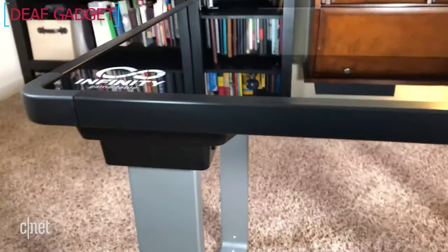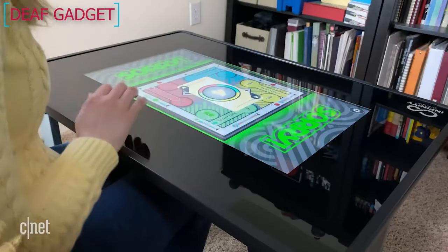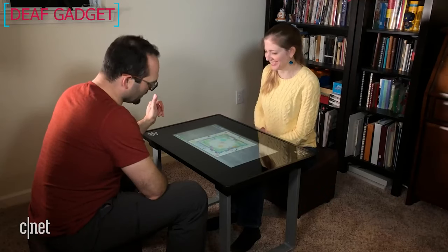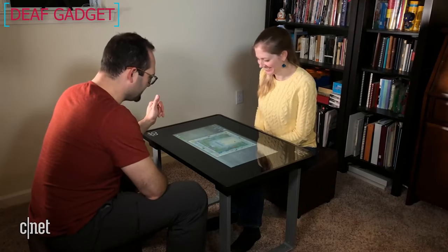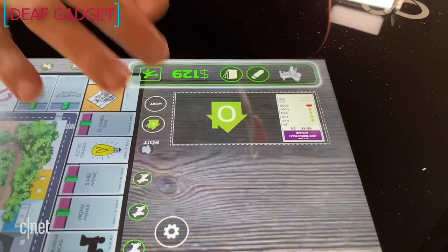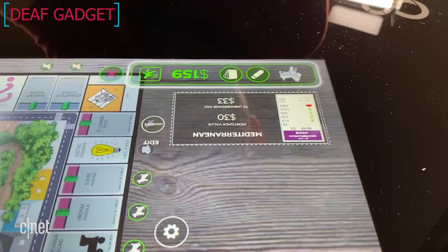You make a giant tablet with legs, you load it up with a bunch of well-known tabletop games, and gather around to play with your family, just like you would with any board game, except no pieces to set up, no cards to deal, no one has to be banker, you just dive right in.